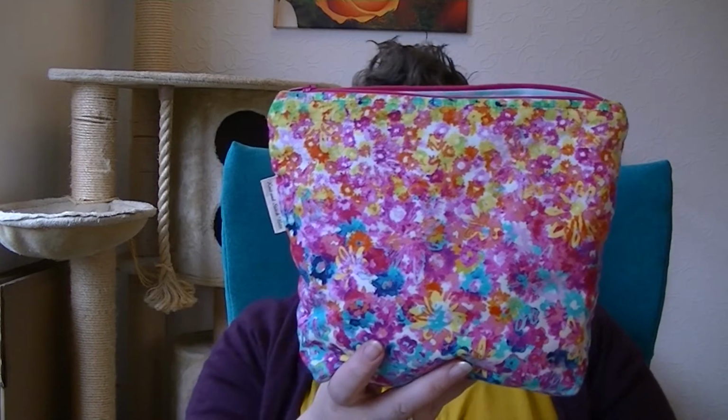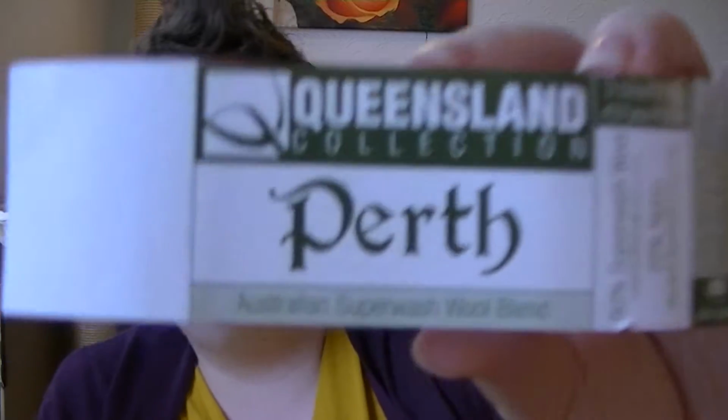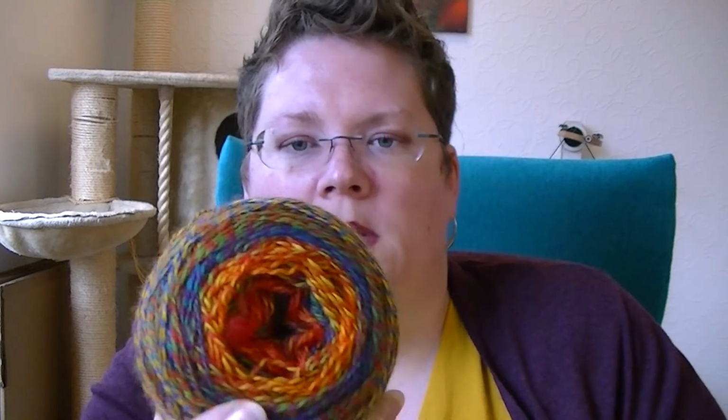And then there is another project. It is in my knit and stitch bits bag. Seriously, I can say it's in here, but it's not in here, because, well, I have here my ball of yarn. This is Perth Queensland Collection Perth Australian Superwash Wool Blend, and this is Rainbow Reef, the colorway. There you go. We balled it up because it wasn't possible to get the yarn from the inside. I couldn't find the strand.